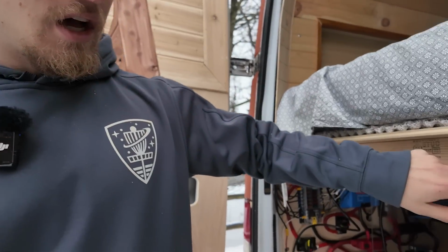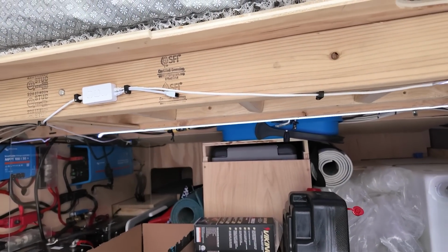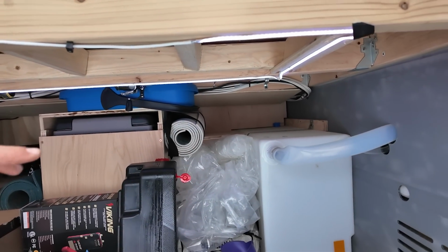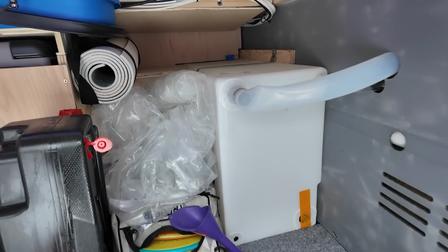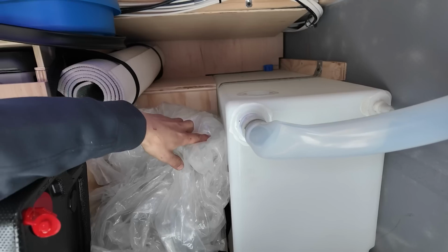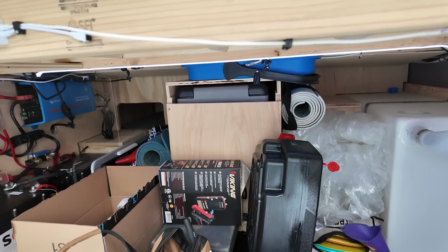There's some lights under here that light everything up so you can see it. They do a bunch of fun stuff, but not too important. That is the big old water tank that goes all the way to the front of the van because it is large. There's a propane box tucked behind there somewhere, so the propane is safe and secure. The back of the fridge and a lot of storage.